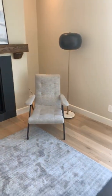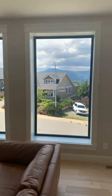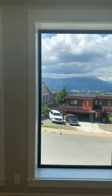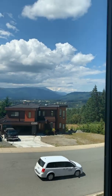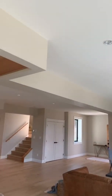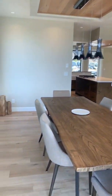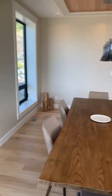Again, here are the views from your living area. You can look across the street. So you've got mountains above all those houses, just spectacular views. It's a beautiful day here in Vancouver Island today. If I were to scroll down over here, here is a nice formal dining room per se, where you can have kind of a kitchen eating area.